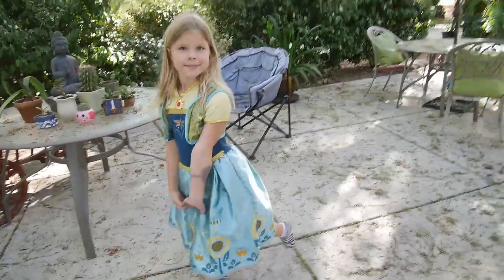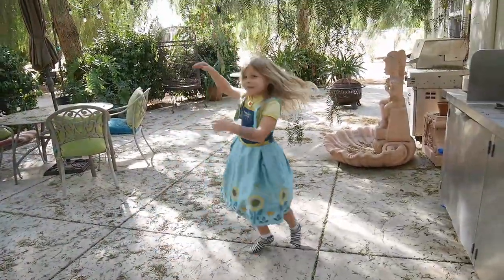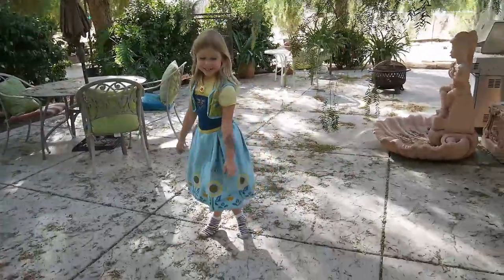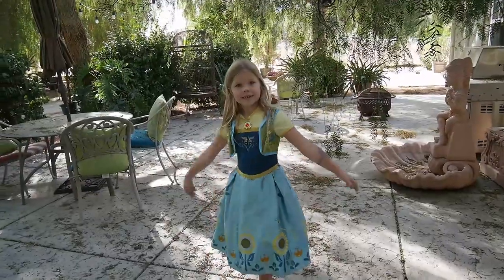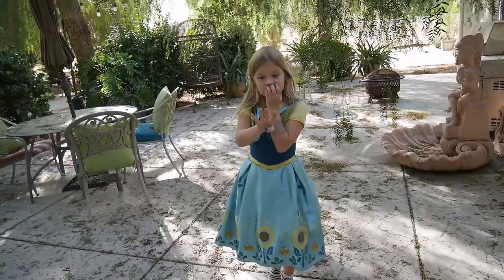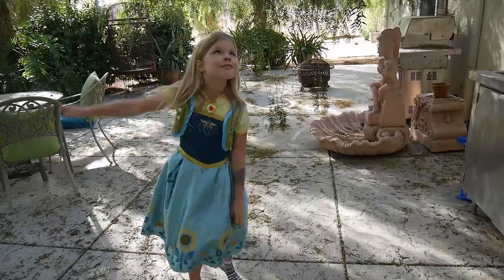Cute. Okay, turn around, please. Oh, that's beautiful. You just need it braided, right? Maya actually wore this dress for Halloween, I guess 2 years ago, right? Probably, yes. 2 years ago when we were in New Jersey with our friends.